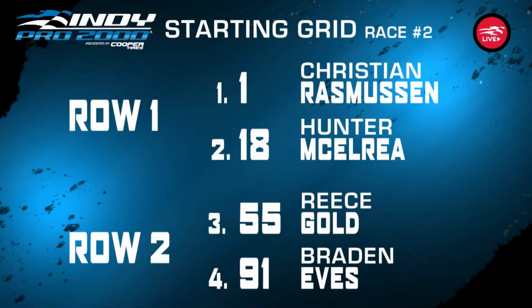Engines have been fired down on pit lane. 250 horsepower behind these drivers, everyone on the Cooper tires and the Tatuus PM18 chassis. Fantastic race car and just an excellent platform for these young drivers. 17 drivers on the field. Let's go to the front row.